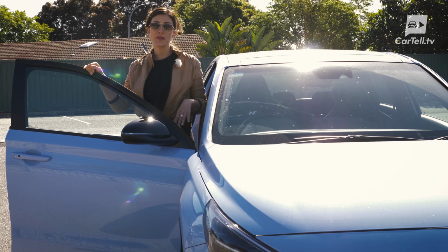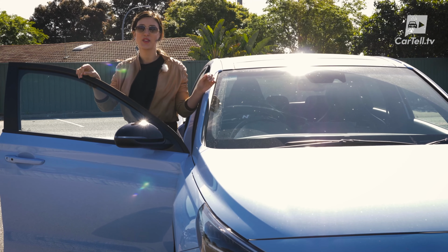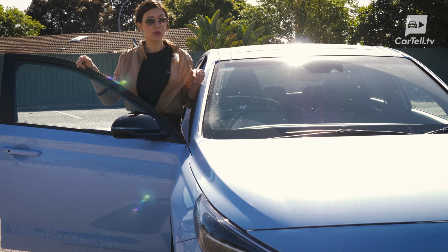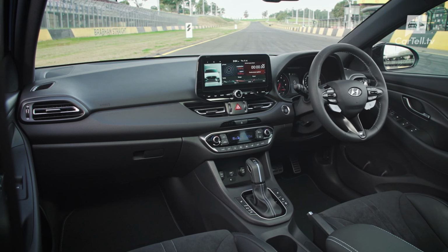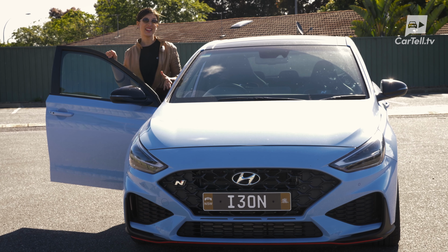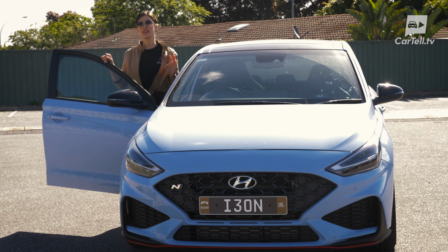Now, from a driving perspective, the i30N is just awesome. It's so much fun to drive, and that is its primary target. And for that, it gets a bullseye. What's not so good is the age is starting to show in other aspects. Backseat amenities are lacking, and some of the materials, as we mentioned, could be better. Luckily for the i30N, any of its minute misgivings are instantly forgotten the minute you start driving.